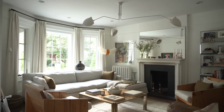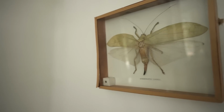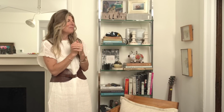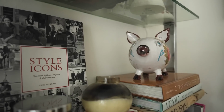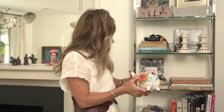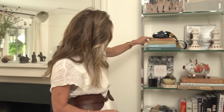Also in this living room is all the stuff of my life, which I think is important for a living room. These giant insects come from somewhere in Indonesia, which I did not buy in Indonesia. I think I bought them in a flea market somewhere, and each one comes with its own little mothball container. They're wild, but I love them, and I love the color of them, and my kids have stared at them their entire lives. This was my granny's piggy bank, and there's still money in it. It's all so meaningful. These two books were my childhood books. There's just so much here.